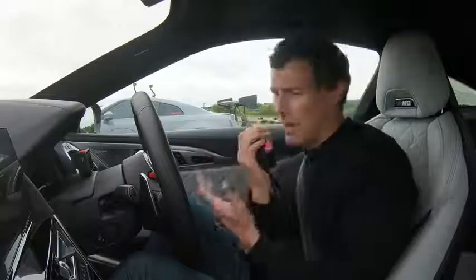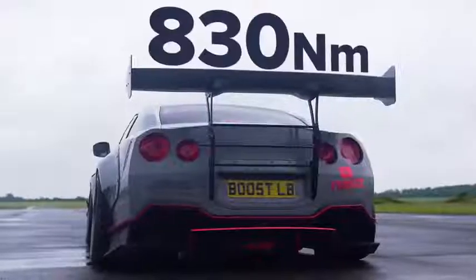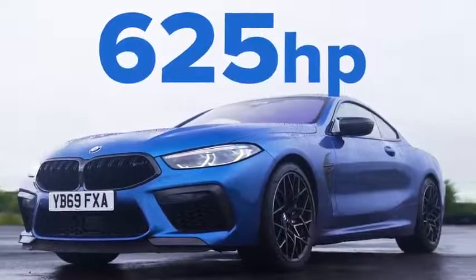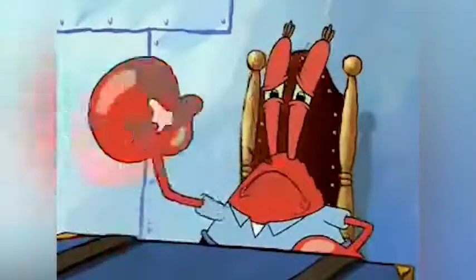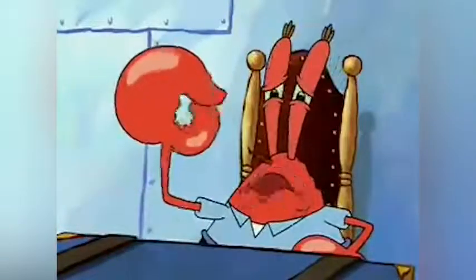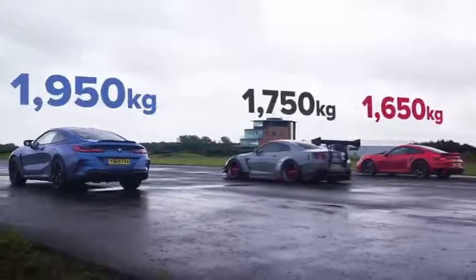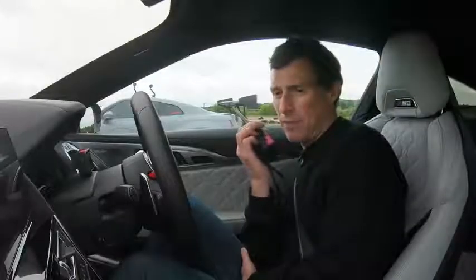How much torque has your car got, Yianni? No idea. A lot of torque, because I'm in the driver's seat. Obviously, it's got 830 newton metres of torque. I've actually got the least powerful car for once. This has only got 625 horsepower from its 4.4 litre twin turbo V8. Oh, boo-hoo! Let me play a sad song for you on the world's smallest violin. It's got 750 newton metres of torque, and it's the heaviest. It's 1,950 kilos.